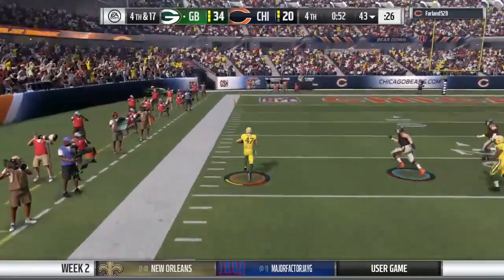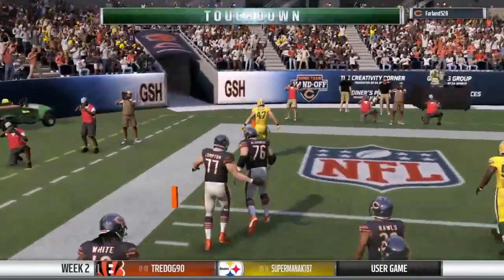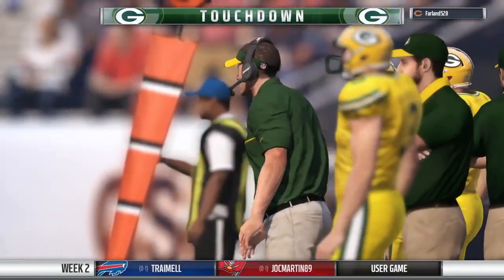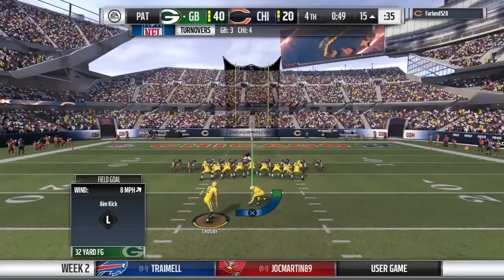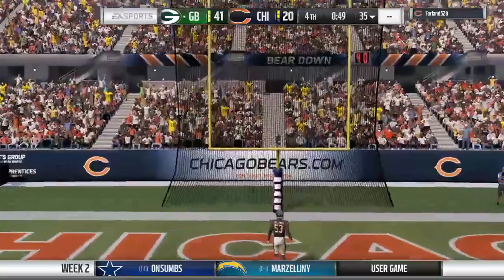They find some open field here. And into the end zone, it's a pick-6 and a Packer touchdown. So they go on 4th down. Not only do they not get it, it turns into 6 points the other way. Knock it down in that situation, turn it over for the offense.